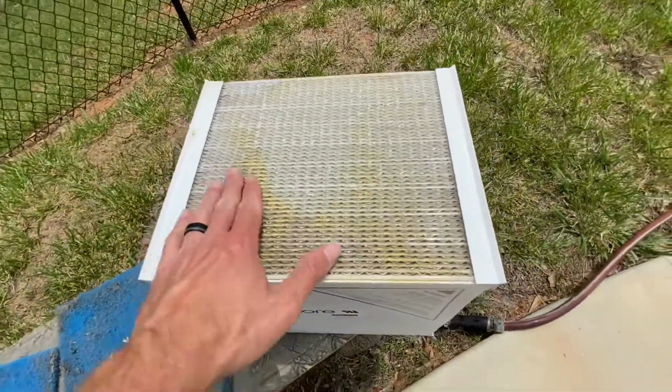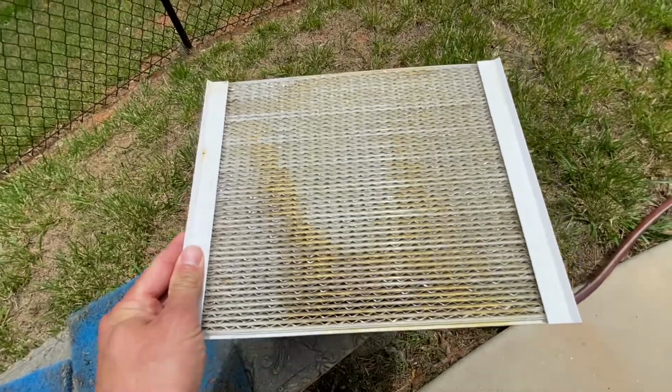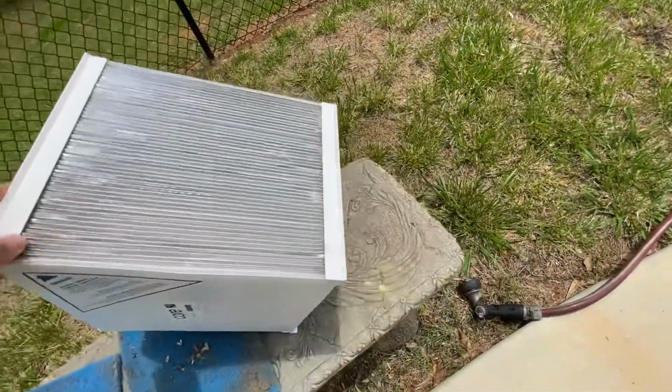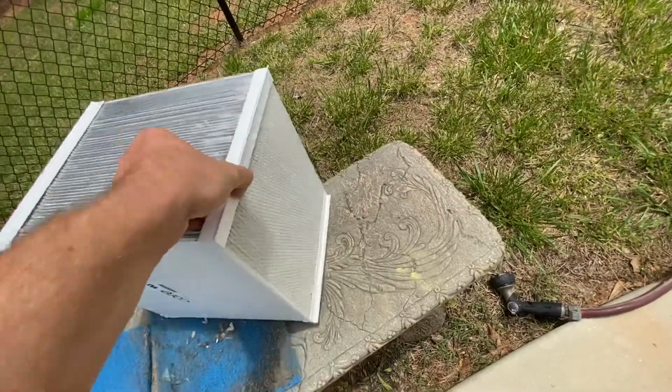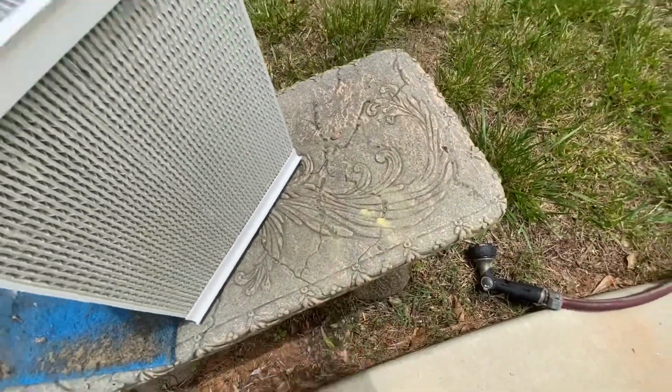And this core here, it is just caked up with pollen and dirt, I'm assuming. Every time I cut the grass, I get dirt blowing around. Look at the pollen just falling out of this thing.